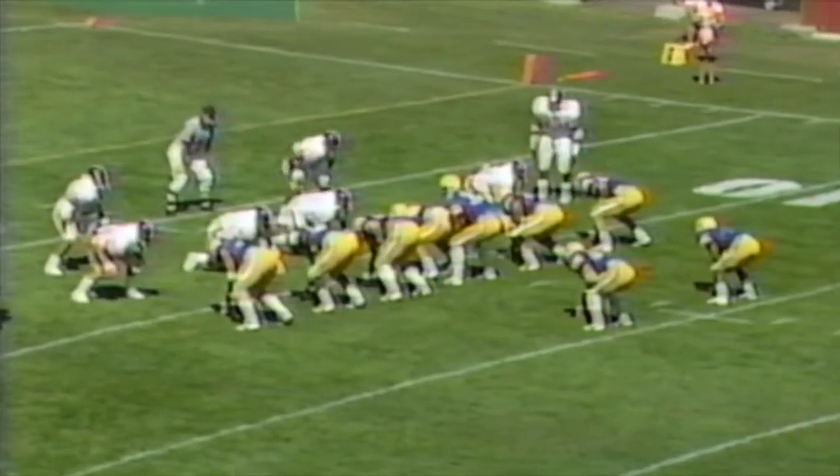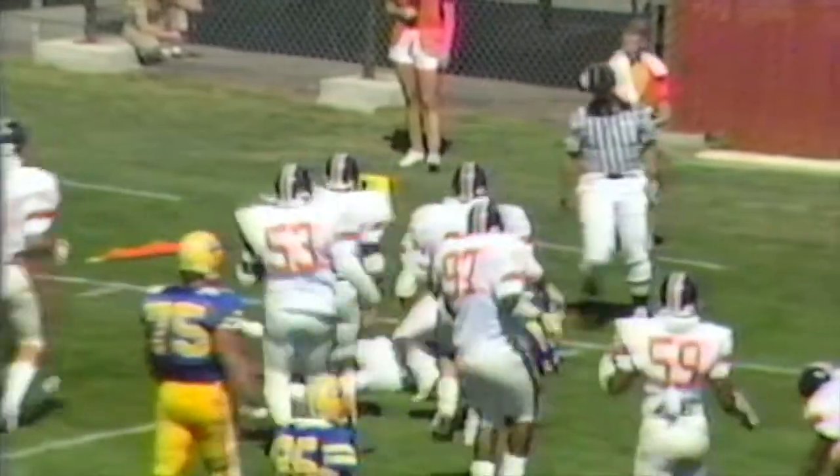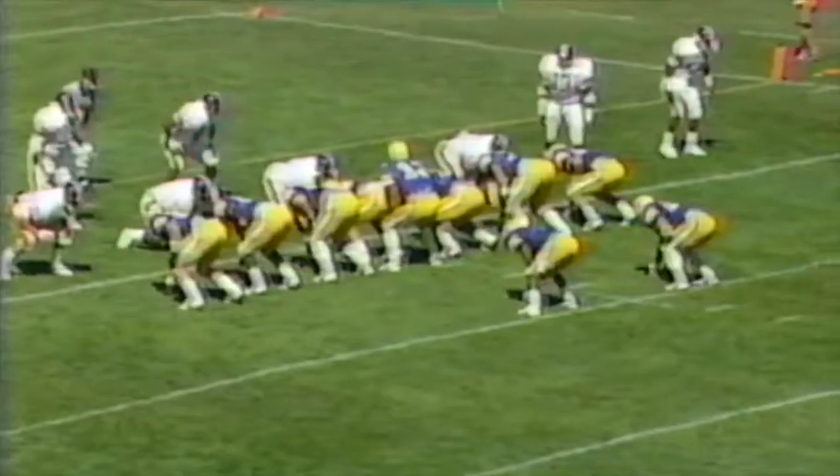Tight end on the right. Split backs. Long snap count by Kelly Sherwin. Checking that defense. Spins. Fakes the inside handoff. Pitch out to Copeland. Around the right corner he goes to about the 5-yard line. Kirk Copeland gets, looking to punch it in.